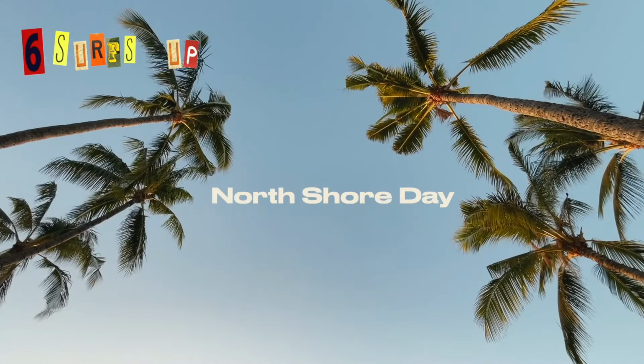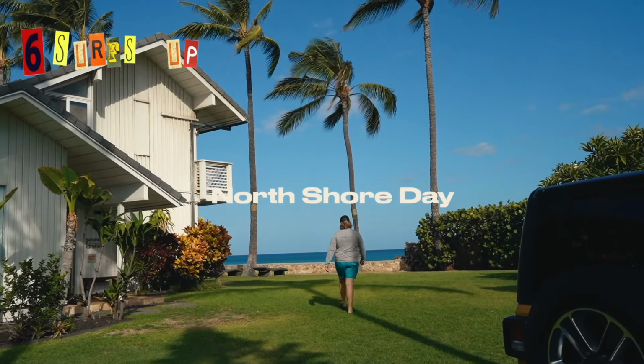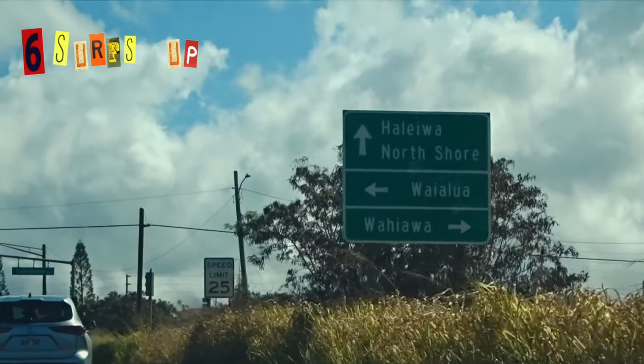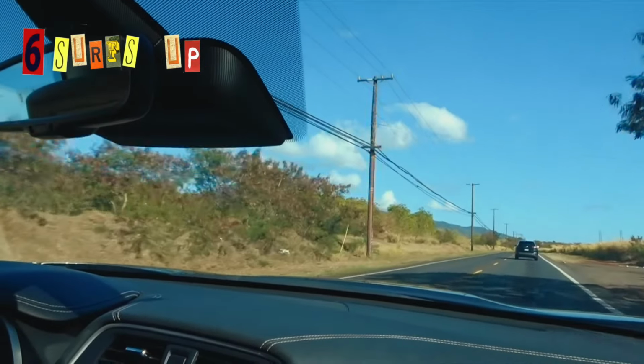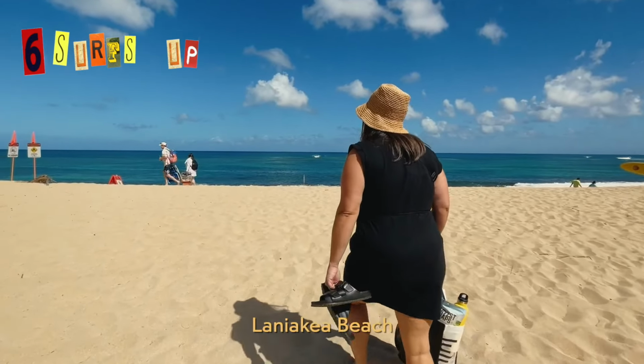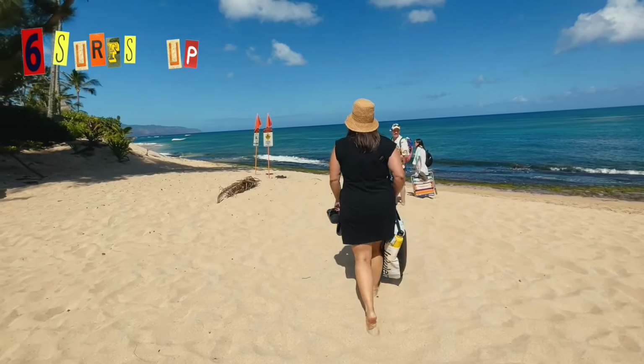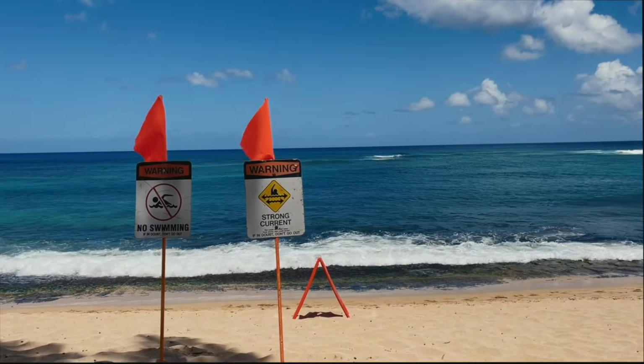Number 6 on the list, something that is completely free to do besides the gas it costs to get up there, going up to the North Shore and checking out the surfers, because this is one of the best areas to surf in the entire world. Bonsai Beach and Sunset Beach on the North Shore. There's something called the Bonsai Pipeline, which I don't fully understand the mechanics of, but I guess it's a reef break that creates these massive waves that are perfect for surfing.